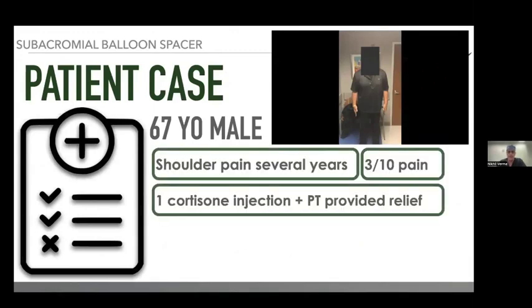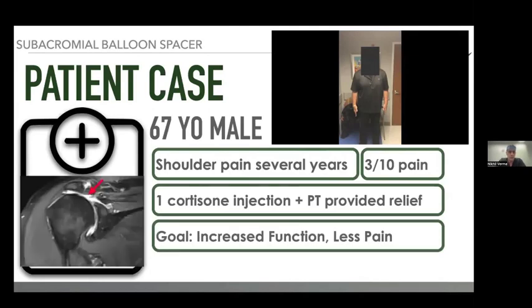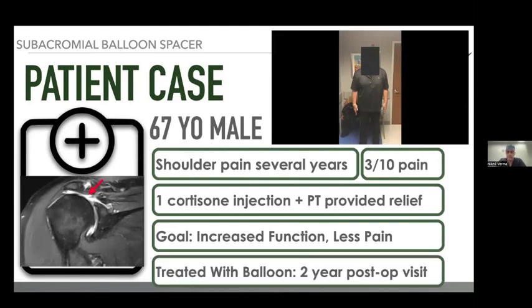So this is an example of one of my cases, a 67-year-old male, shoulder pain for several years. He's had cortisone injections and physical therapy. The goal was to increase function. You can see a very large rotator cuff tear with retraction beyond the level of the glenoid. Certainly biologically probably irreparable and mechanically probably irreparable. And this is his 2-year follow-up visit with preserved range of motion and maintaining a pain-free lifestyle.